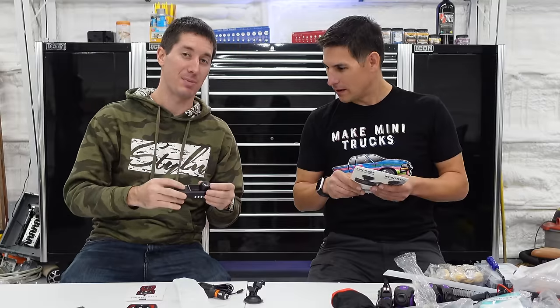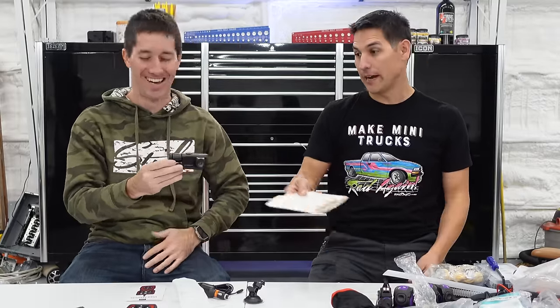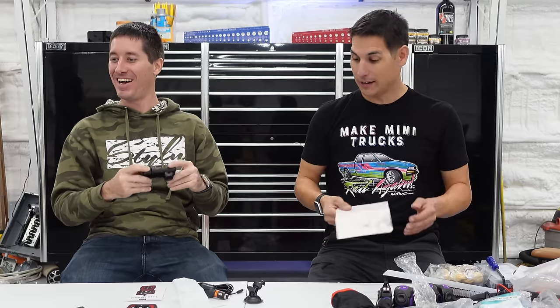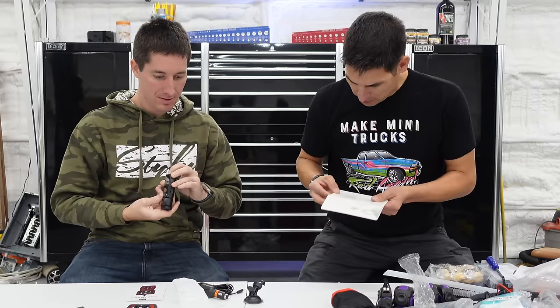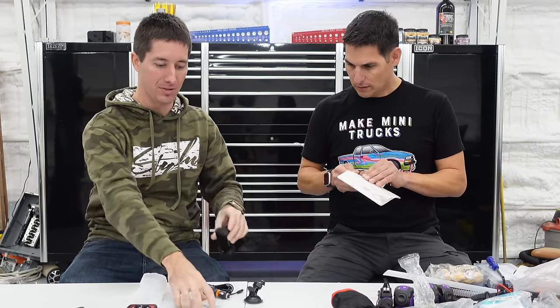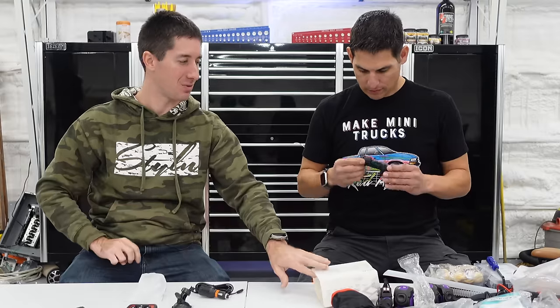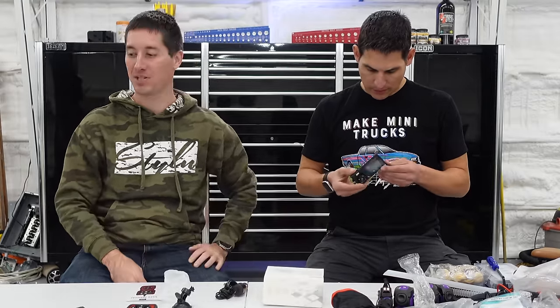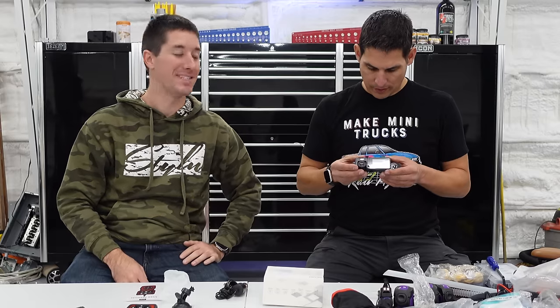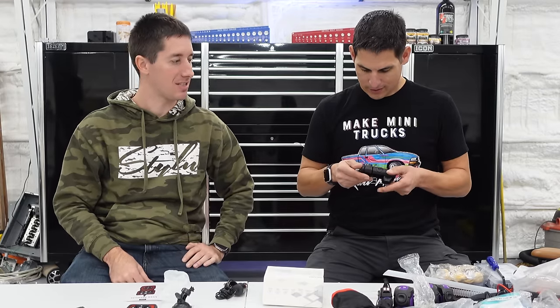Now that you've checked out the specs on this bad boy, how much do you think it is? It says there's a memory card, something like 32 gigs. Where's it at? We must have lost it. It didn't make it into this one. But it's supposed to come with an SD card, and it's $27. Bro, it's a lot of technology for 27 bucks.